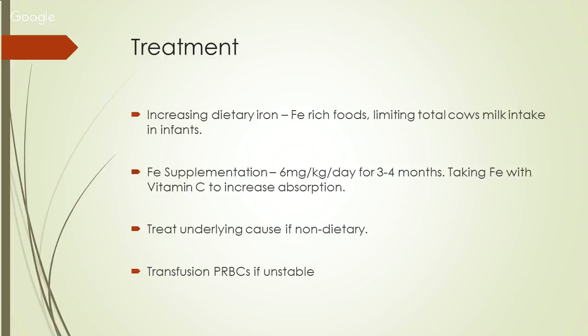In terms of supplementation, when prescribing iron, it's 6 milligrams per kilogram per day for 3 to 4 months. Often for kids especially, taking iron can have a critical side effect. We recommend taking it with vitamin C, so just tell your patients to wash it down with orange juice, which should help increase the absorption.